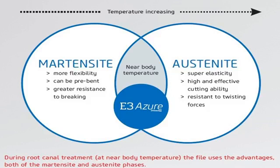All this happens near body temperature. They made this treatment near body temperature, and at the same time adjusted the nickel to titanium percentage to get the proper martensite phase. Some people say you try to get the good of two worlds, the martensite and austenite. But I don't want to say it like this, because if you are trying to be in two phases at the same time, maybe you will be mediocre or something in between. But if you're using the file right, you will actually get the good of two worlds, definitely. And I will speak later. Wait for it.